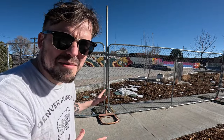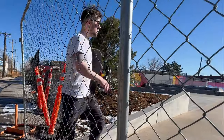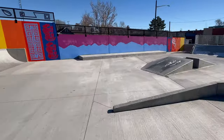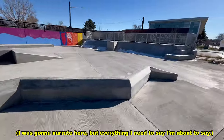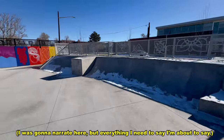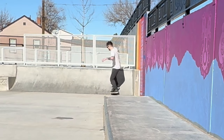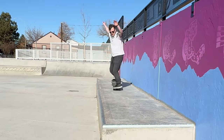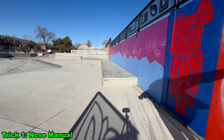All right, so the skate park behind me is apparently not opened yet, but it's called Westwood Skatepark, and I'm gonna go ahead and just try to barge it and get three really quick, easy tricks, and we'll be out of here. It honestly looks pretty bad. All right, let's get a first trick. All right, one trick down, two to go.